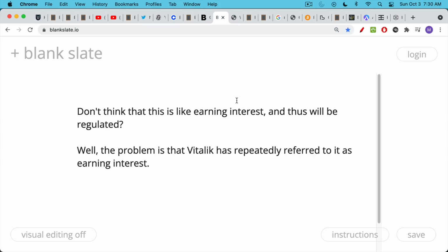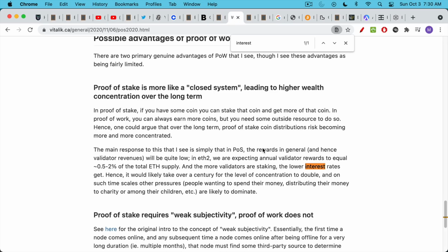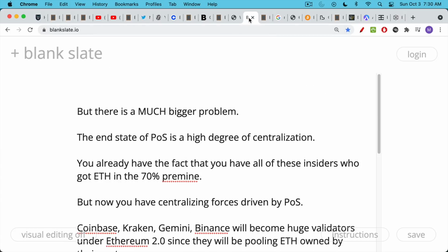Maybe you'll say, well, this isn't earning interest and it's not going to be regulated. Well, one problem is that Vitalik Buterin himself has repeatedly referred to this proof of stake as earning interest. He talks about it in this article, which I'll link to, where he talks about how you're earning interest and what the various interest rates are going to be. So this will be used by regulators against Ethereum.